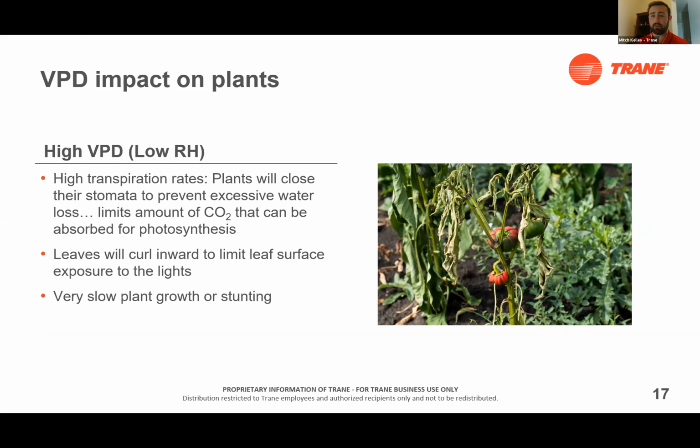The plant is going to react and try to curl inwards in order to decrease that plant surface area. Either way, your plant is not going to be very happy with too high or too low of VPD, because you're artificially and negatively impacting the rate at which water and minerals flow throughout the plant's body.